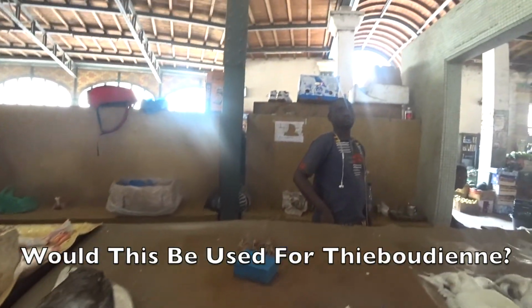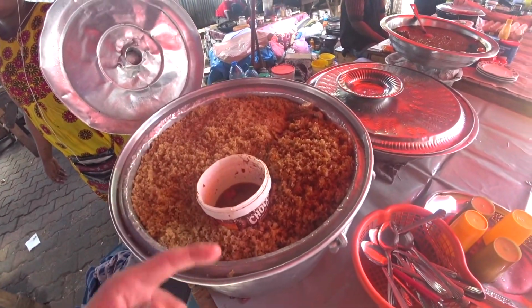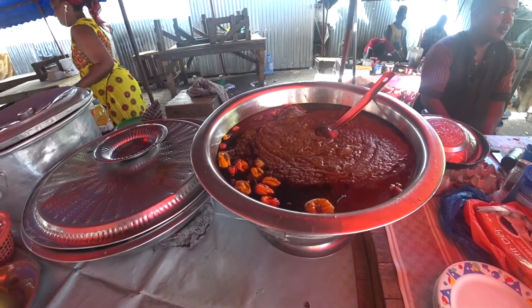And would this be used for Thiéboudienne? Oui, oui, oui. Okay. So this is the Thiéboudienne with rice. And this is Maffé. Look at those habaneros.